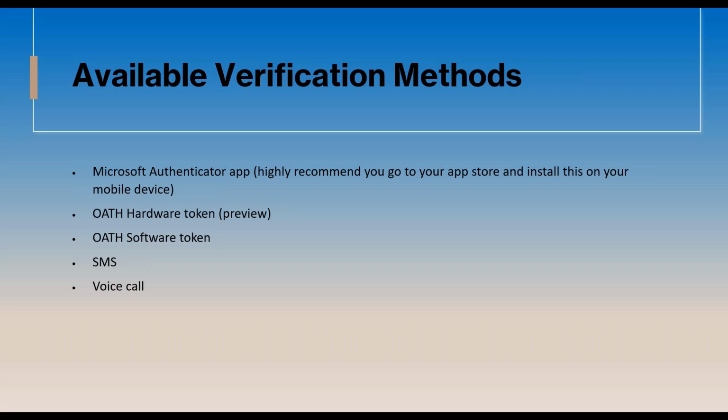So those are all the different options. And this isn't even necessarily just tied to Microsoft. Anytime that there is any kind of app or service that you're using that requires MFA, a lot of times these are going to be options for you.